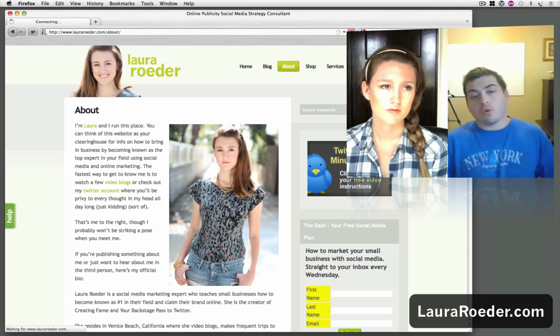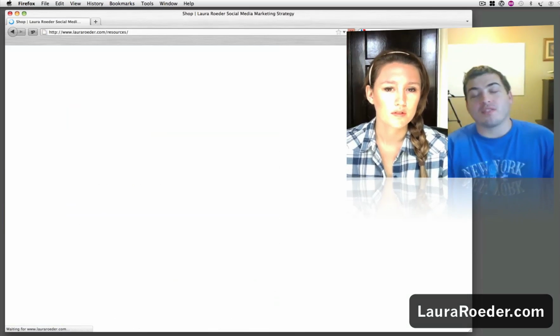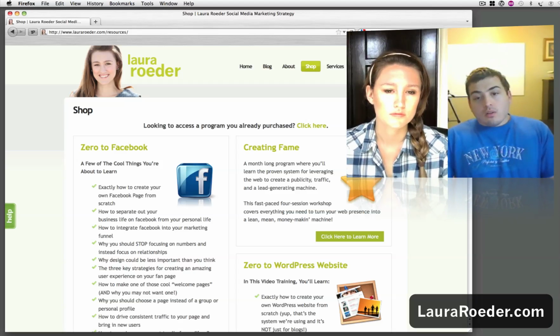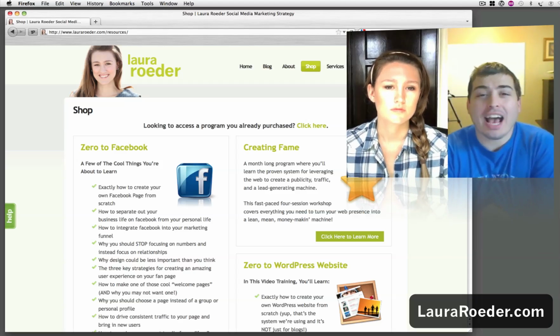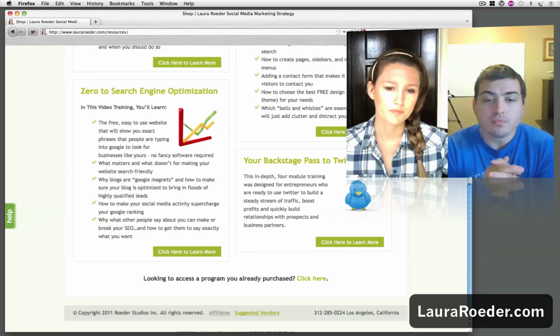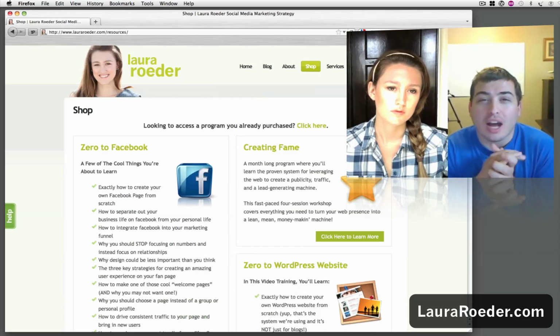All right, so the point of your shop page is obviously to highlight all the different products you have for sale. And the way it's currently set up is a little confusing because you have a full page layout, a full width layout, and you have text centered above all of your products.